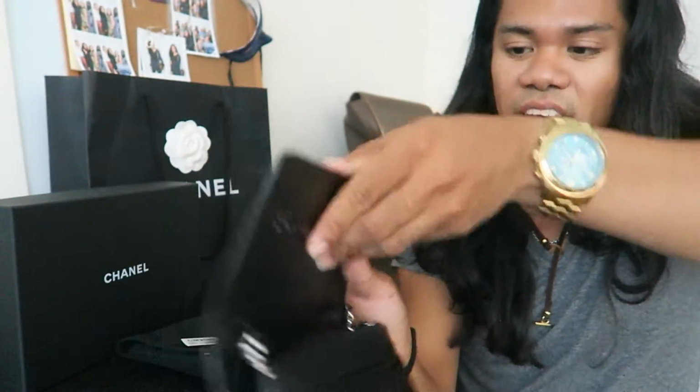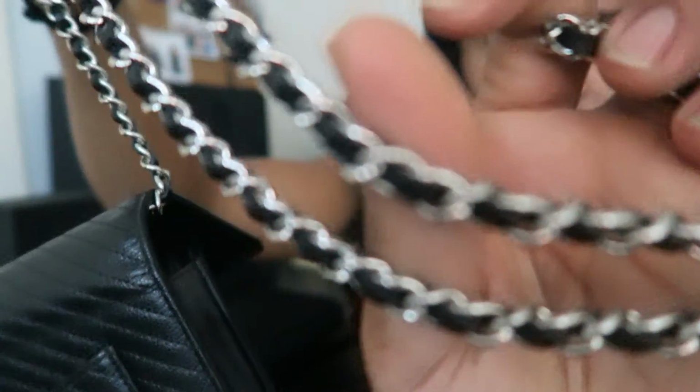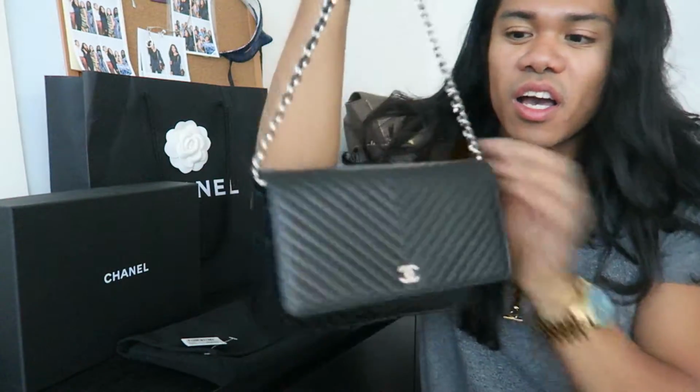This is the interior. This is made in Italy, and I don't really know how well I can actually show the chains, but it's the beautiful chain, different from the usual flaps. When I use it, I made sure I wasn't wearing any metals, it was on something soft. As you can see, this is how it looks. This is all the chain.